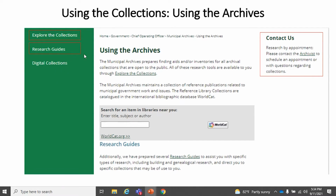panel over here. So at the top here, there's Explore the Collections. And if you were to click on that, that would take you to an alphabetized listing of all of our finding aids for all of our collections that are publicly accessible. And if you click on the one under that, is the research guides. Research guides are a really great place to start with our collections. And then, of course, digital collections. We'll come back to that in a minute.